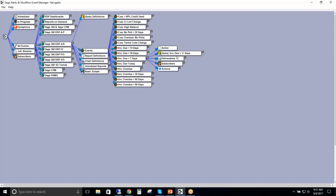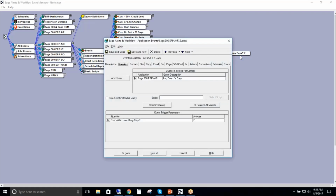The condition that we're looking for here is invoices that are coming due within a certain number of days. What is the triggering threshold for this event? It's 7. Want to change that? Want to trigger on 14 days, 3 days, 1 day? Easily enough, if you are so authorized, you can come into this event, change the triggering threshold from 7 days to whatever is the appropriate threshold for your organization.